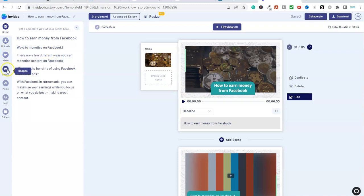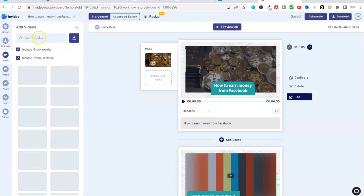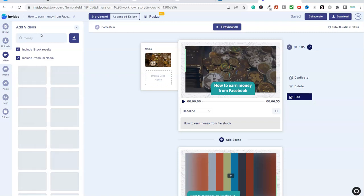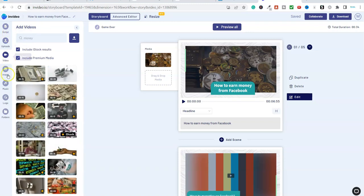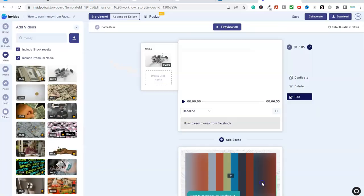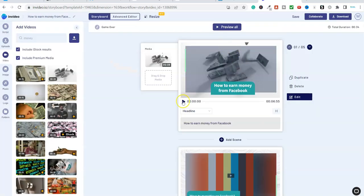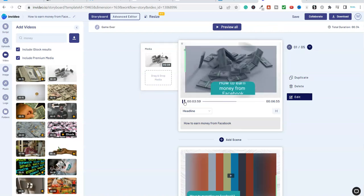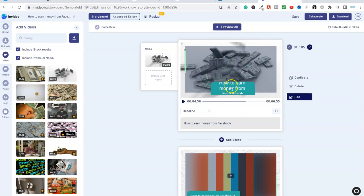We've got video and we've got image. So if I click on video and I just search in there for money, as an example, it will bring up any of these videos on here. So look, if I want this one, I drag this over here like so, and I am going to trim the video to fit the scene, click on done. Now, when I click on play, that goes into there, okay? That's the video. It looks pretty good, doesn't it?